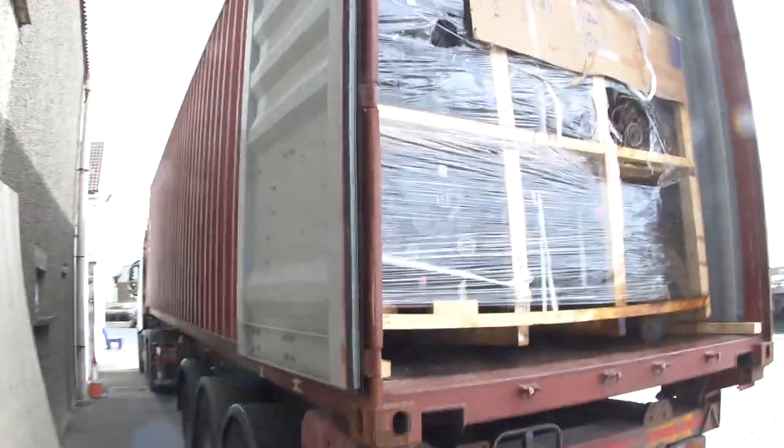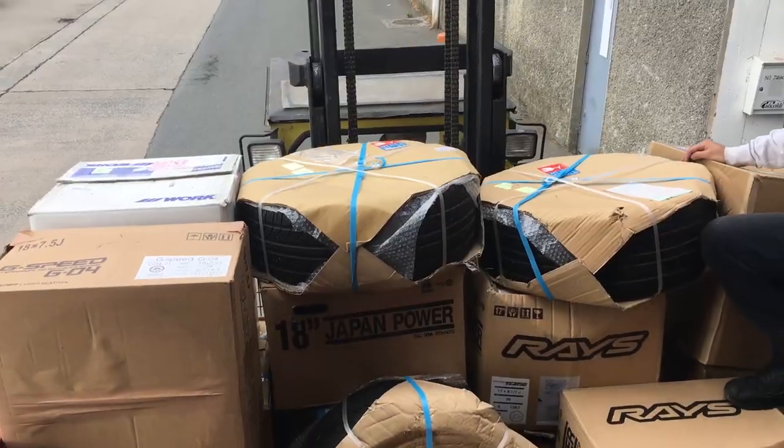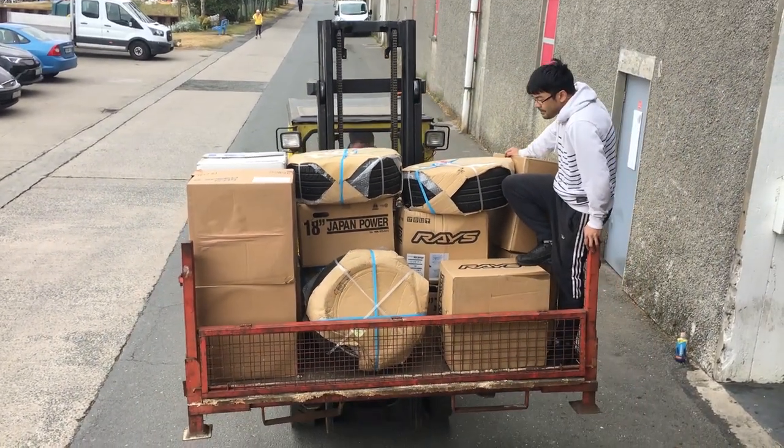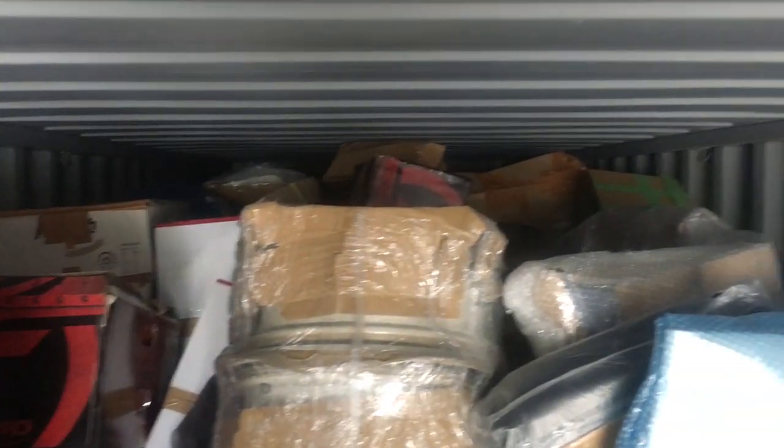Container day. This one is absolutely full of wheels. It's only one pallet of engines. She's packed to the top, lad. It's actually insane how much stuff is crammed in. So it's a full 40 foot and most of it's wheels and aero. We have one pallet of engines, which you've seen a minute ago.